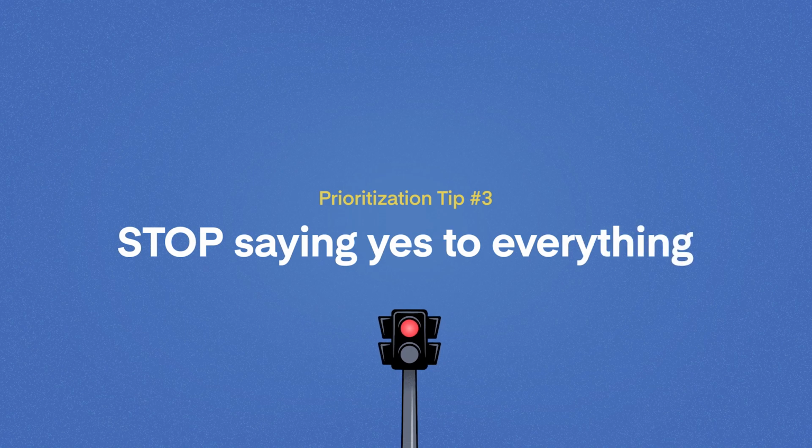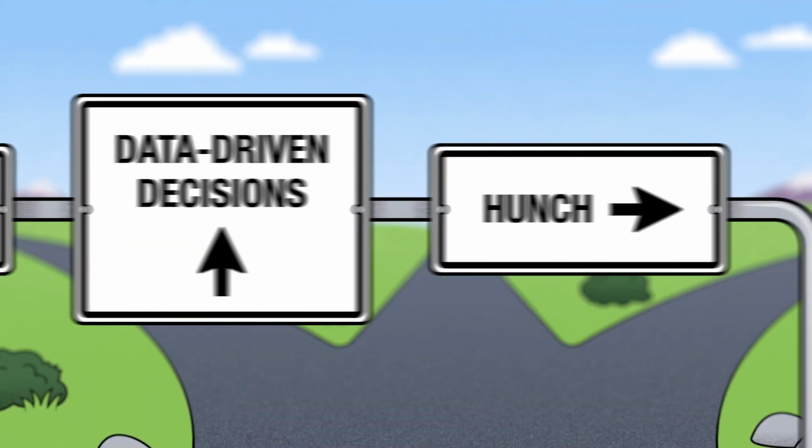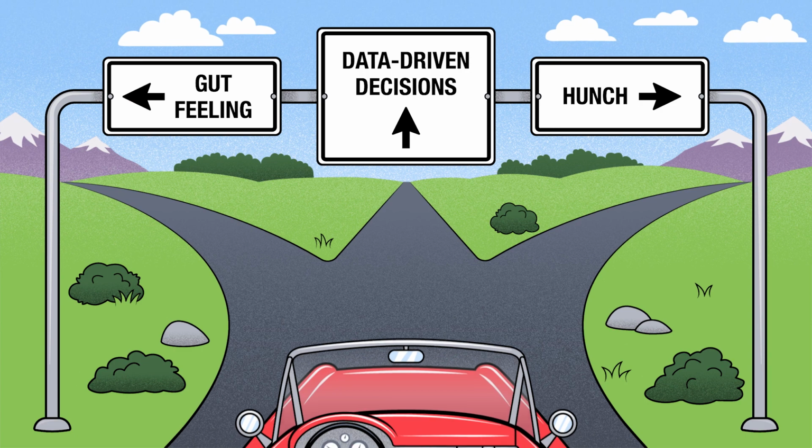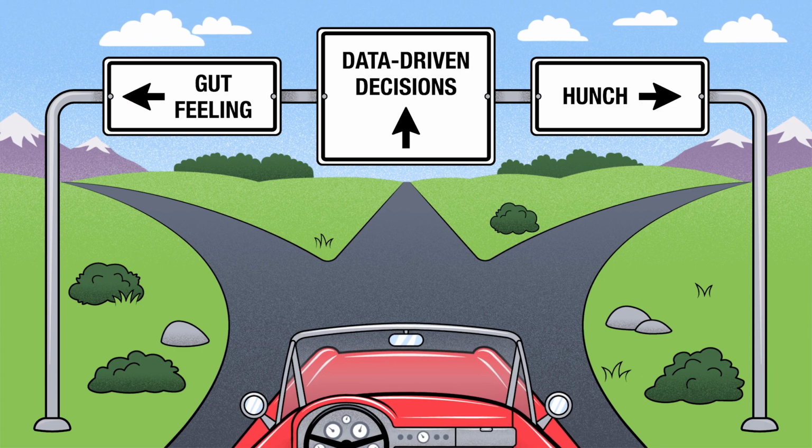Prioritization tip number 3, stop saying yes to everything. While saying no is hard, it is a crucial skill that must be mastered by every great product manager. Why? Because making decisions based on the loudest or the highest paid person in the room rather than data could lead to costly detours that don't align with your product vision.